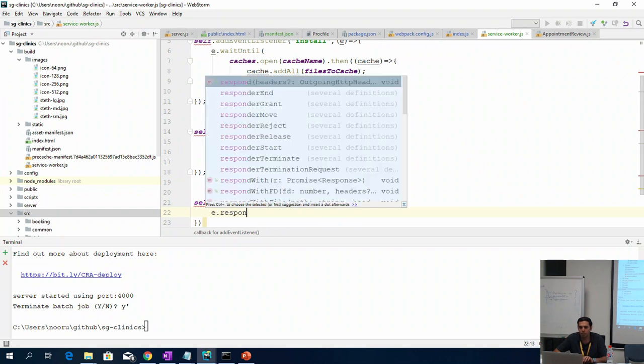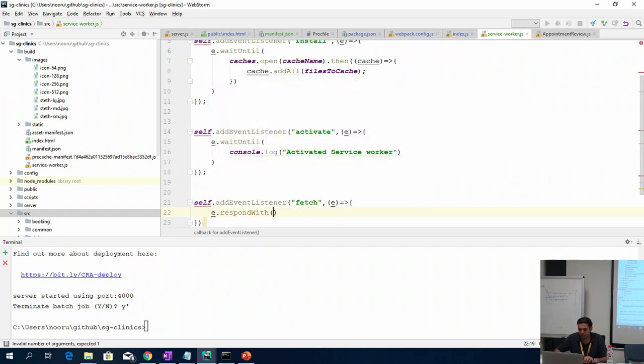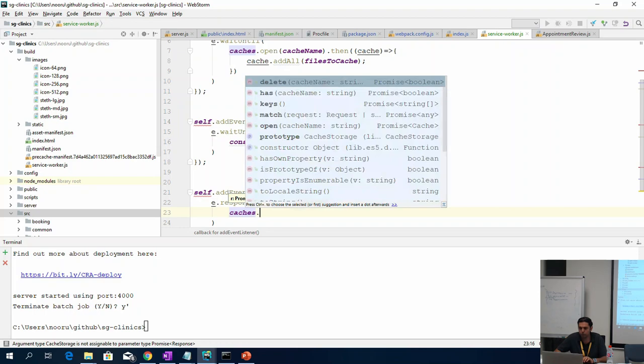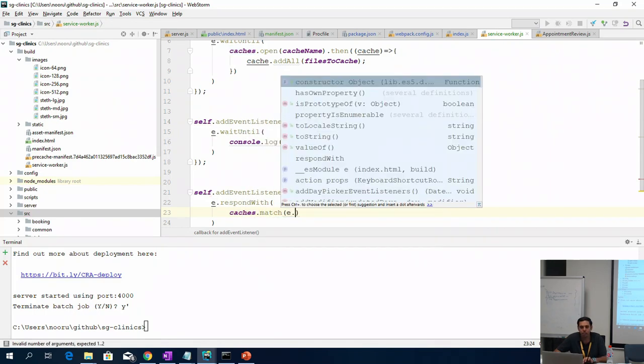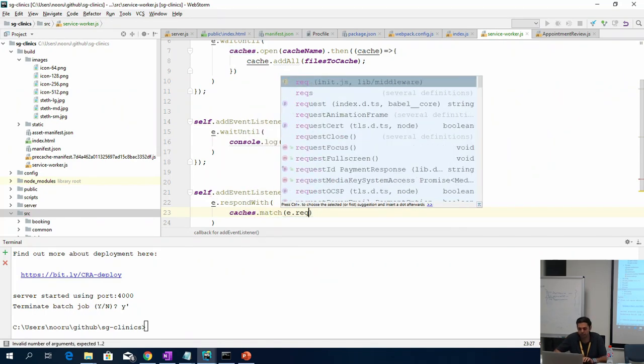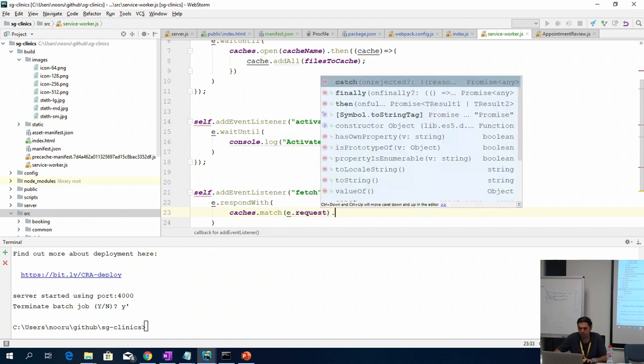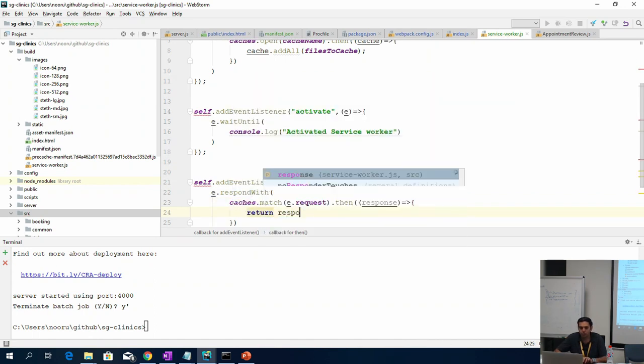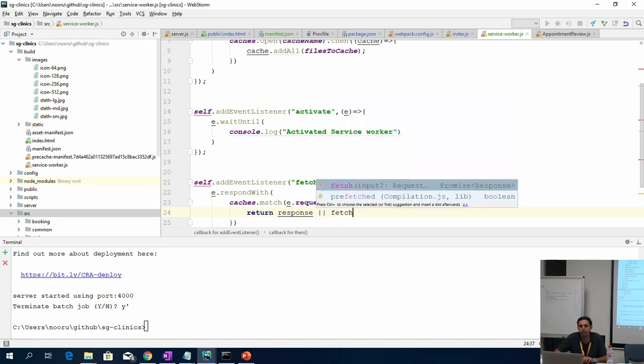So e.respondWith, say, if in the caches, if you could find something that matches this request that I make, then whatever is the response, return the response or try to go and fetch from the server.